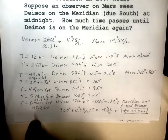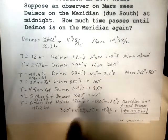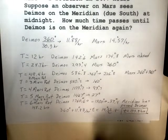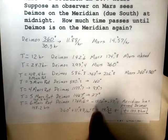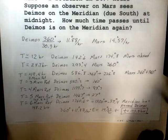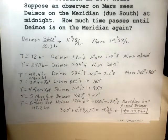For 6 Mars rotations, 148.2 hours, Deimos has traveled 1,760.6 degrees. Now I'm going to subtract 1,800, and I find that Deimos is back across the meridian by 39.4 degrees. The meridian line has passed Deimos, would be a better way to state that.